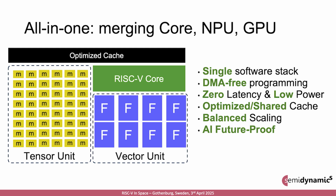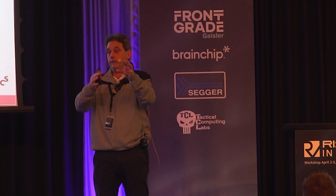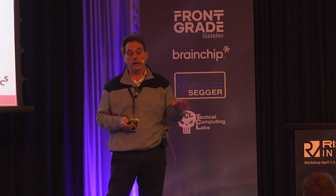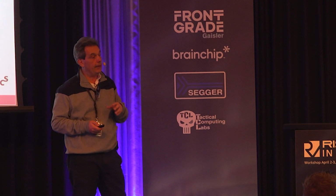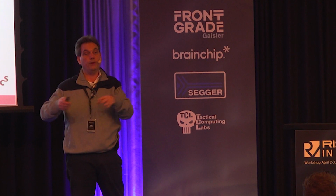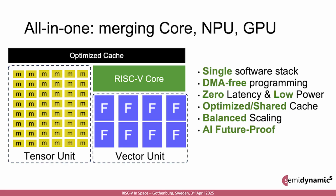Notice there's now only one black box called optimized cache. The cache is just cache. I call it optimized because instead of having 3 copies as in the previous slide, you now have data only in one place, and it gives you balanced scaling. If you want to scale this thing, we'll see it in the coming slide, you just replicate it. So it's a very nice way to scale. And why I say it's AI future-proof, because now this thing is a CPU.